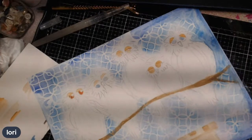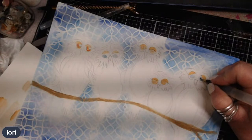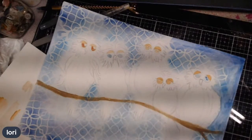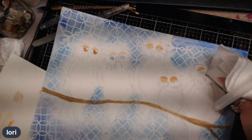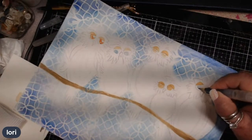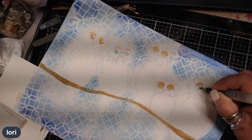Hey Aunt Beck, good morning. I'm an acrylic girl at heart. So the watercolors tend to be a problem for me, and I'm trying to just get some color in. Now I can, of course, do a lot of this with color pencil after I get my basic colors in to do my shading.